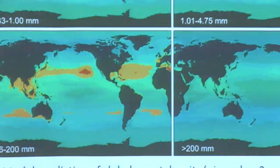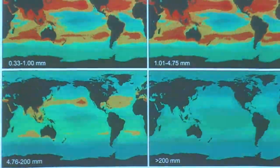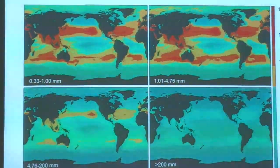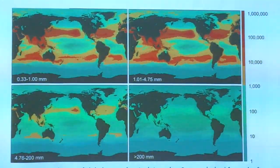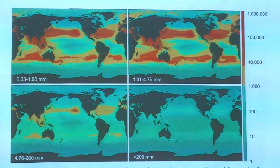This here is from a piece of work that was done over about 5 years. This was a multinational effort. What they did was they looked at 5 years' worth of data. They used towing of nets over areas to try and work out the microplastics and then modelled the distribution.